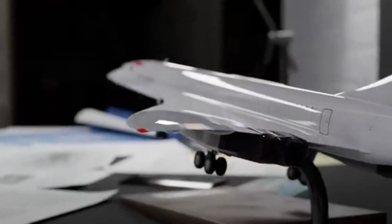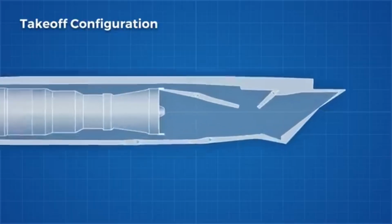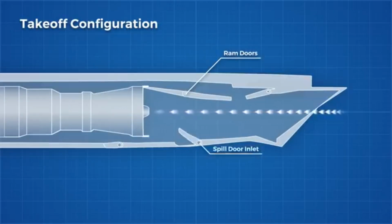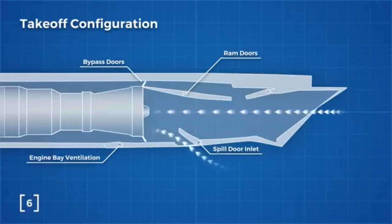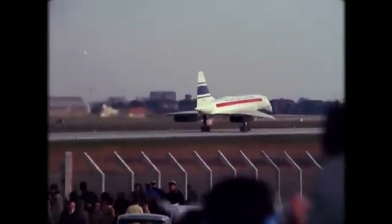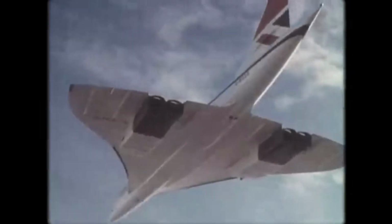The engines were paired with a variable intake ramp system, which slows incoming air from supersonic to subsonic speed before it enters the engines. Without this, the airflow could destroy the turbine blades. This system automatically adjusted during flight, an impressive example of engineering finesse in an already cutting-edge aircraft. Though powerful, the engines were thirsty, noisy, and not environmentally friendly, but they were a symbol of bold, uncompromising ambition, designed not just to fly but to break the rules of what commercial air travel could be.